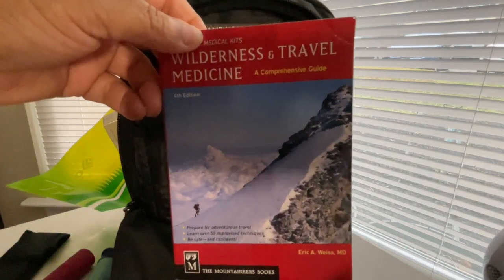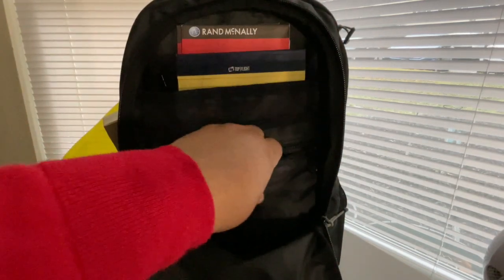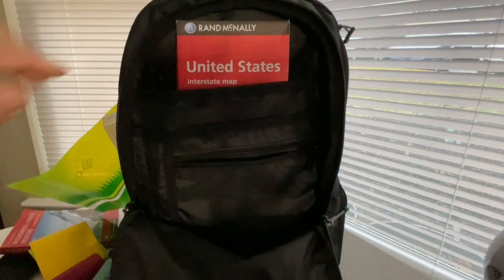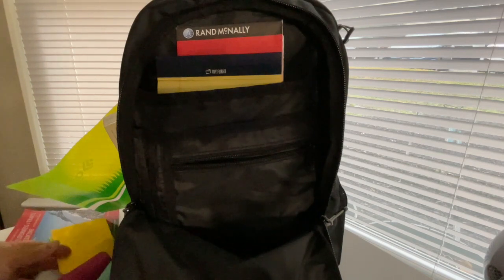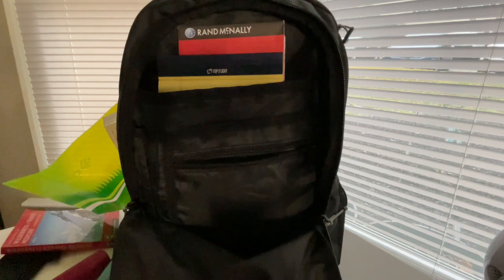I have this wilderness and travel medicine guide. This came in my first aid kit. I have some post-it notes, a notepad, and I have two maps. I have a map of the United States as well as a map of my state. In my car, I also have a booklet that I received when I took the CERT program in my area, and it has a map of like the evacuation routes in my area.